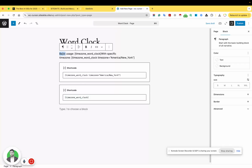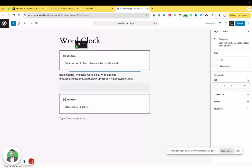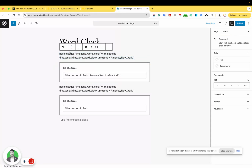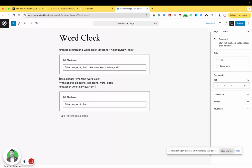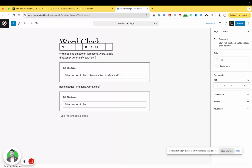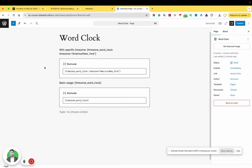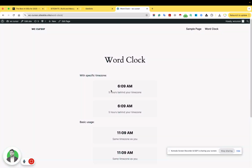Okay. And can I move this? Okay. So we can duplicate also. Okay, with a specific time zone and basic. And publish it. Woohoo! Let's see how it is. Oh wow! Oh wow!